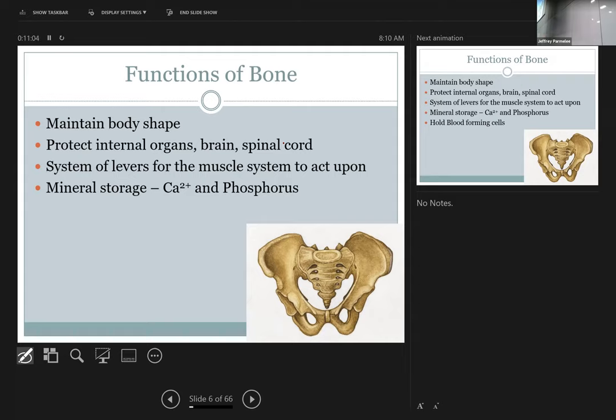When you have too much blood calcium, the calcium is put onto your bones and your bones grow. When you have low calcium levels, your bone is broken down and the calcium is released into your bloodstream. So every day you guys are using your bones as a store for calcium and phosphorus.